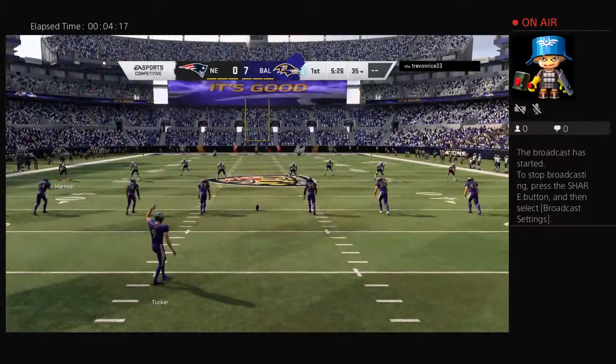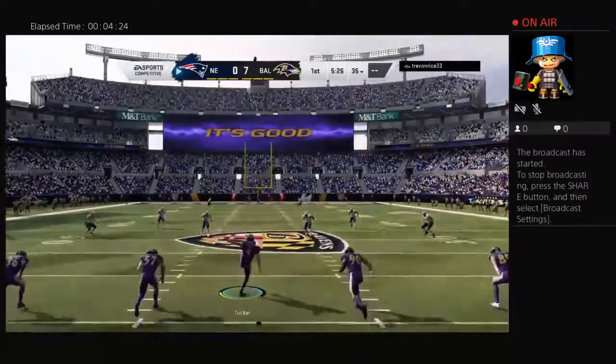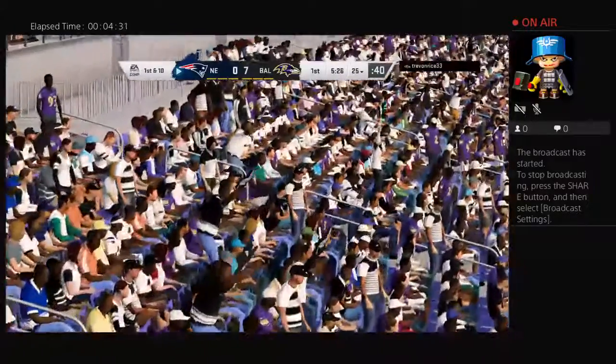I told you guys, it's just like a boxer in the gym preparing for the fight. Now we get to turn it all loose. Tucker now to kick it away following the touchdown. And a fair catch signaled for and taken successfully.